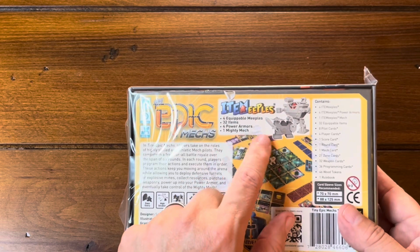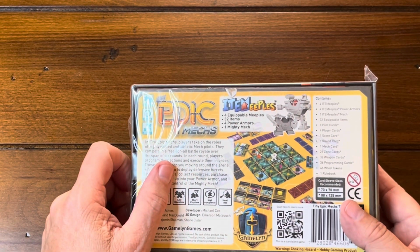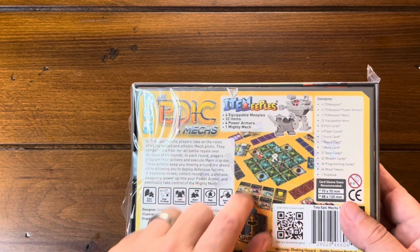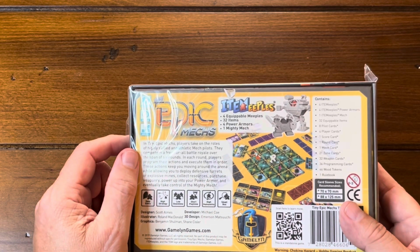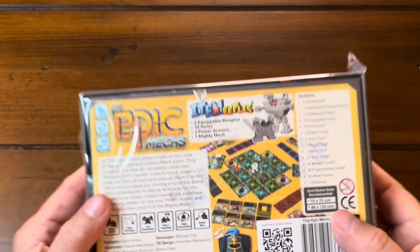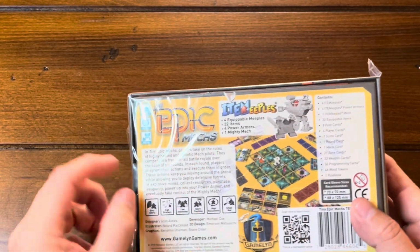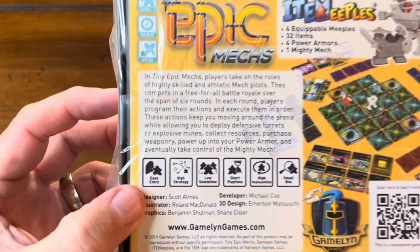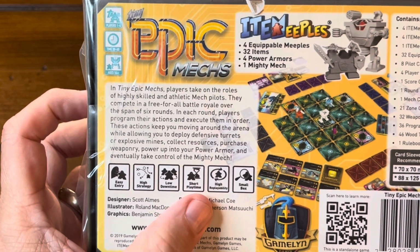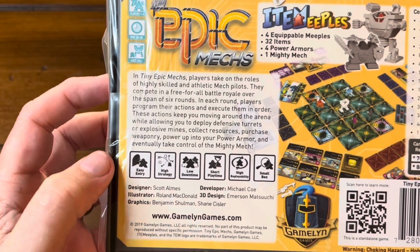This one right here has item meeples, something I think they started adding with Tiny Epic Quest and Tiny Epic Zombies. They added these meeples that you can actually attach equipment to and weapons and the like. And this one has this mech suit that you can see right there. As you see, a lot of contents are in here. The box basically says easy entry, high strategy, low downtime, short play time, high replayability, and small box. The designer is Scott Almes.